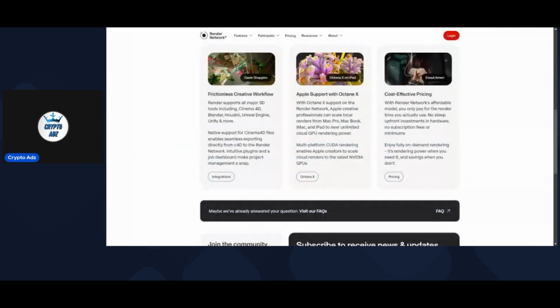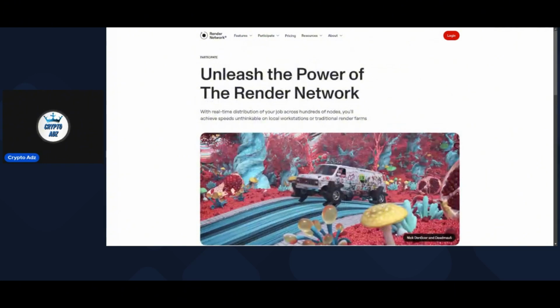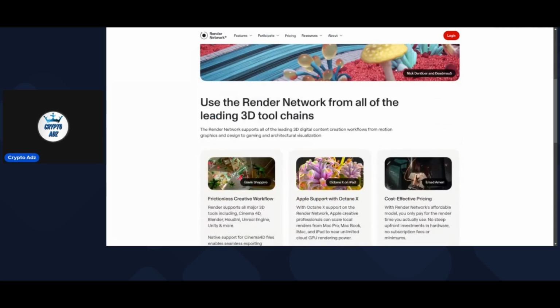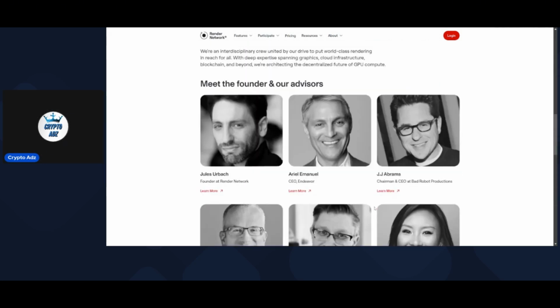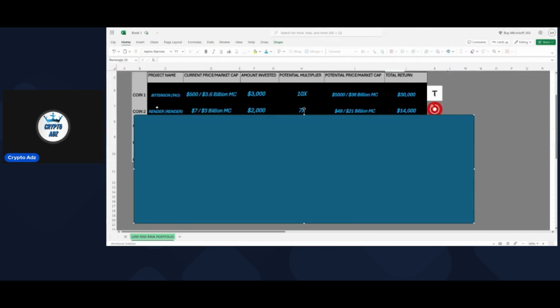Render is obviously a high cap, but it's another one of those projects similar to Tau in terms of you don't need to worry about this rugging. So sometimes you can get into these mid caps, you can get into these micro caps, which you think could rug. I can pretty much promise you guys, Tau and Render will not rug. Very solid projects. So that'll be the second project on the list.